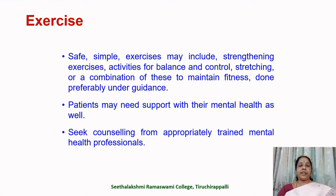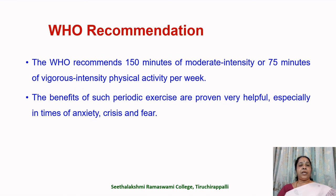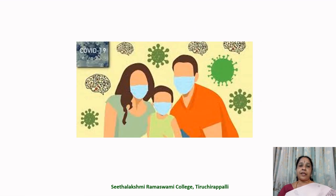Finally, patients may need support with their mental health as well. Seeking counseling from appropriate trained mental health professionals is also recommended. WHO recommends 150 minutes of moderate intensity or 75 minutes of vigorous intensity physical activity per week. The benefits of such periodic exercise are proven very helpful, especially in times of anxiety, crisis, and fear. To safeguard ourselves from this infectious disease, follow the safety protocol of staying at home, wearing mask, and sanitizing the hand.